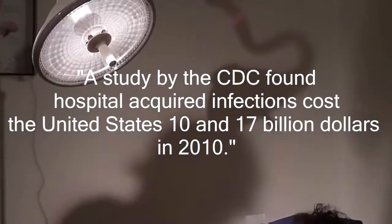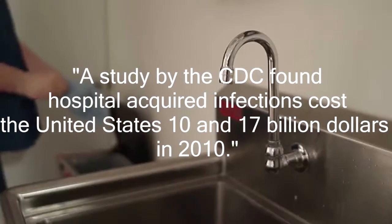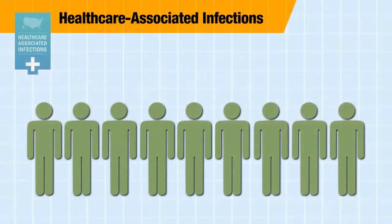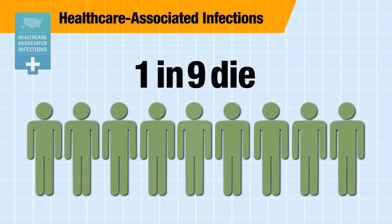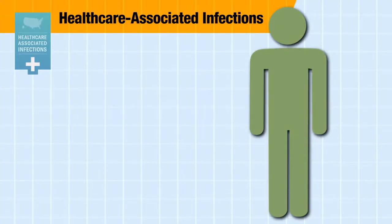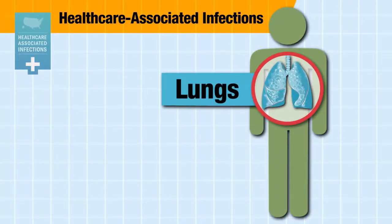A study by the CDC found hospital-acquired infections cost the United States between $10 and $17 billion in 2010. Even a marginal reduction of these infections, with associated mortality rates between 12 and 25%, will be cost-effective in addition to saving lives. A high frequency of infection is associated with the use of invasive devices, in particular central lines, urinary catheters, and ventilators. So how are surfaces kept clean from bacteria in a hospital environment?